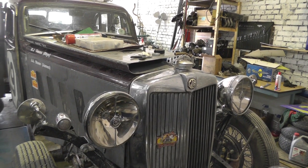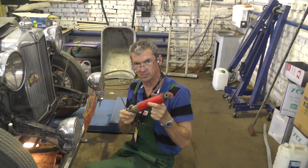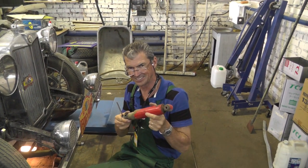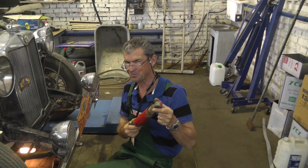We've got one side of our new suspension installed, and it looks like it's magic. Say that again. Rally shocks. But you can also do it this way. And that's what makes it special.